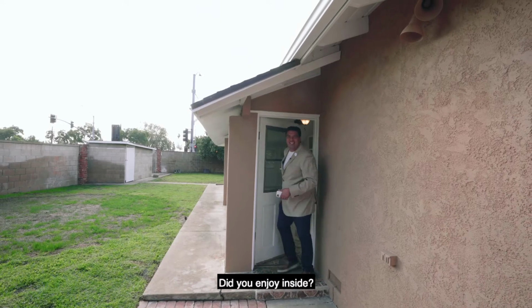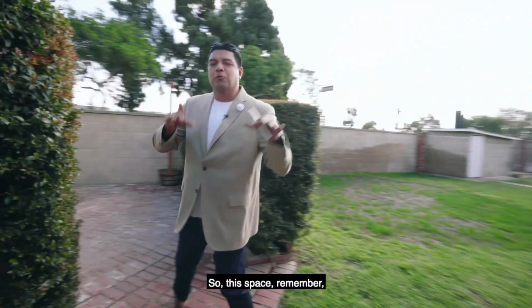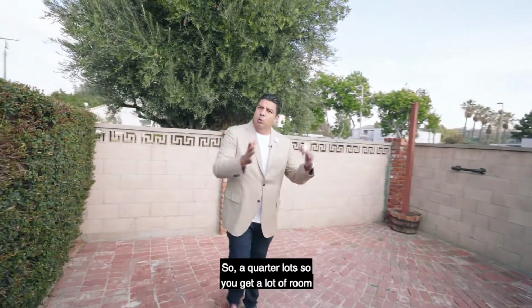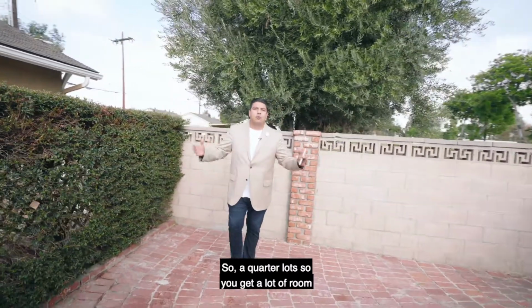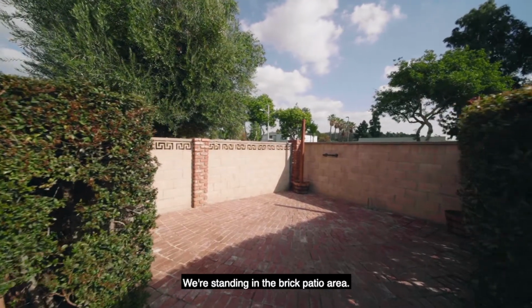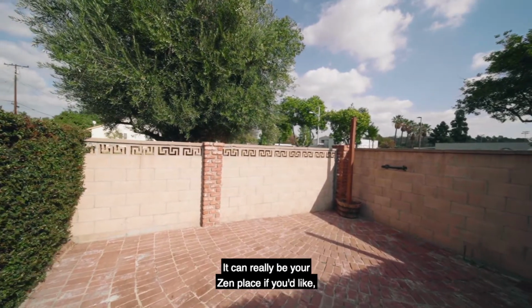Did you enjoy inside? Are you ready for this backyard or what? Get over here. So this space, remember, we're talking just under 8,000 square foot lots, a corner lot, so you get a lot of room to do what you want. We're standing in the brick patio area. You could do a lot with this space here. It can really be your zen place if you'd like.